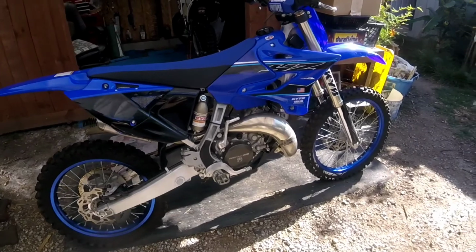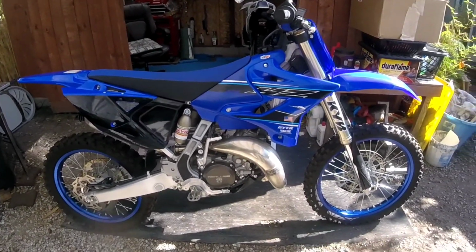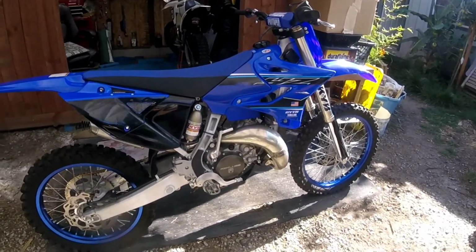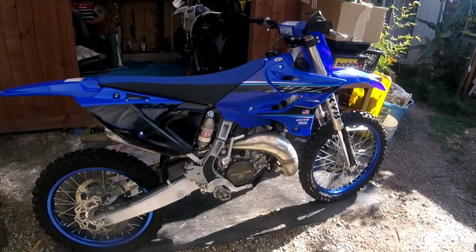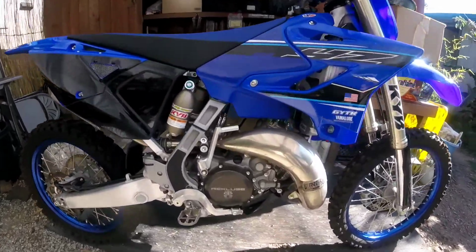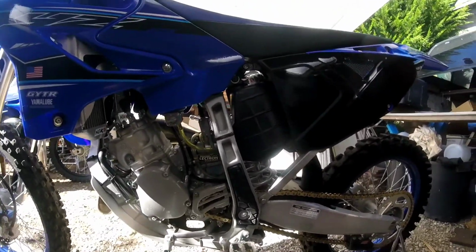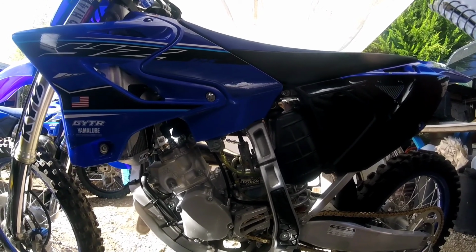Parts availability, parts cost, when you compare them to, you know, some of the KTM models or Italian brands, just the availability of parts and the cost of the parts, the simplicity of the two-stroke motor, how easy it is to work on, the reliability of the motor, you know, it's still competitive, it's fun to ride.